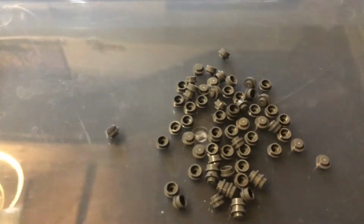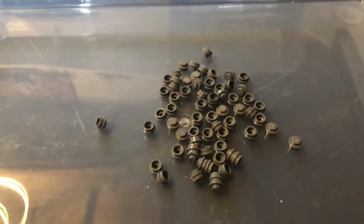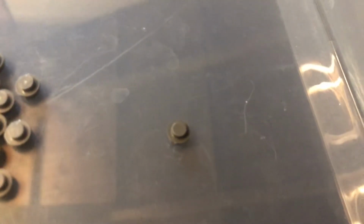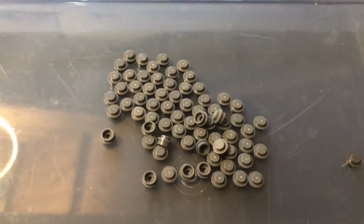So next we have even more grey studs. These are the dark grey ones. A few less in this one, and this one I don't think was worth the 50p. So that bag went pretty well. We only had one piece here, which is an off-brand piece, but the rest are all relatively good condition and can go into my collection.